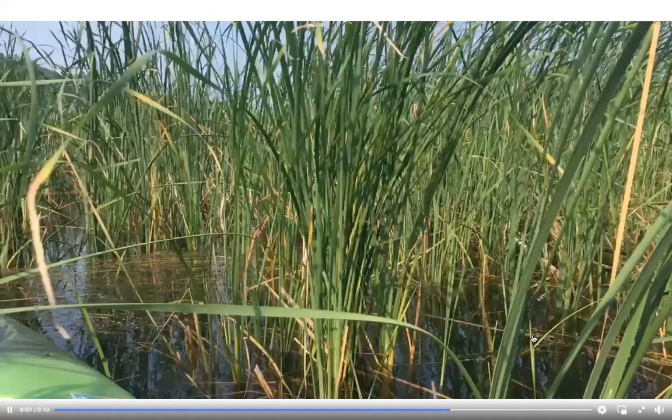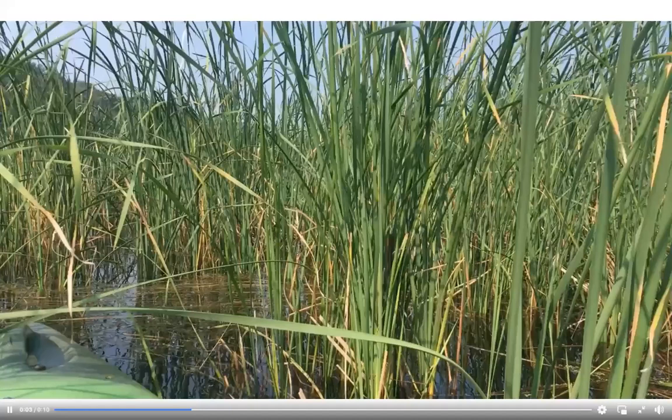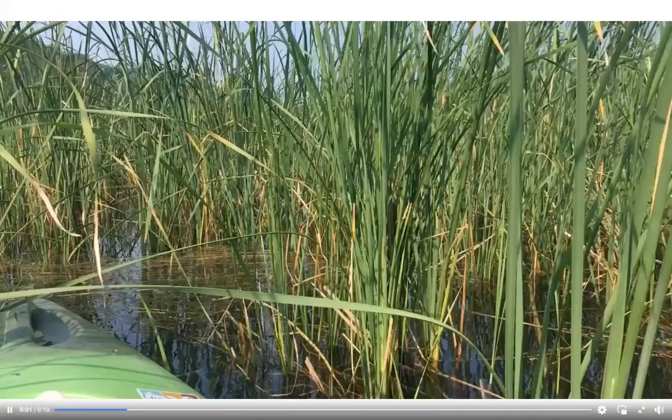And I remember that morning, I don't have films of the birds because they never showed themselves. They were just always hidden in those cattails. This is where the purple martin roosts have been.